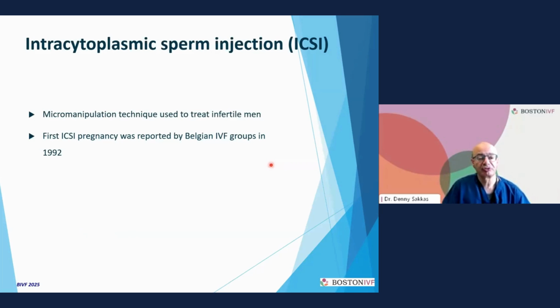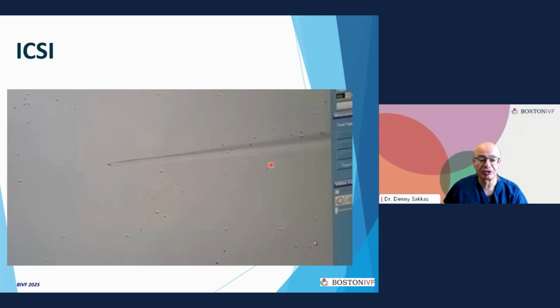What do we do with these eggs? Well, we can do 2 things. We can inseminate them, so just put sperm around, and the sperm will find their way through the cumulus cells surrounding the oocyte and fertilize the egg. Or in many cases, we will do what's called intracytoplasmic sperm injection. This is a technique where we take a single sperm and inject it into the egg. The first pregnancy was reported in 1992.